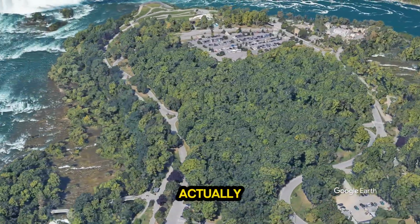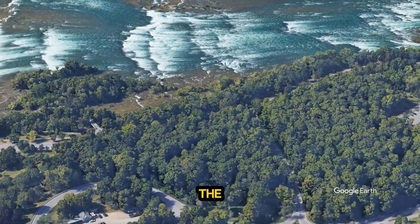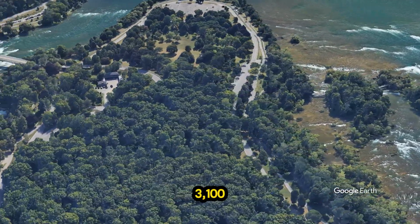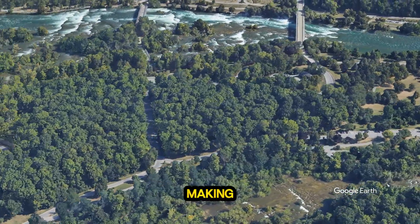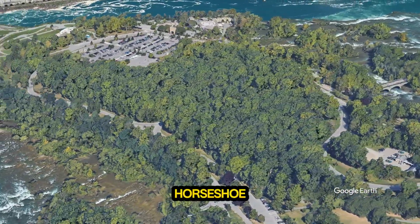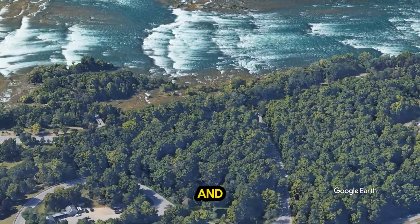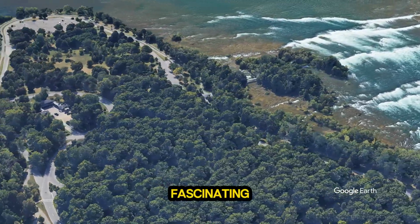Niagara Falls is actually made up of three separate waterfalls: Horseshoe Falls, the American Falls, and the smaller Bridal Veil Falls. Together, these falls pour over 3,100 tons of water per second, making it one of the most powerful waterfalls on Earth. Horseshoe Falls is the largest and most iconic, with its breathtaking curve that spans both the US and Canada.